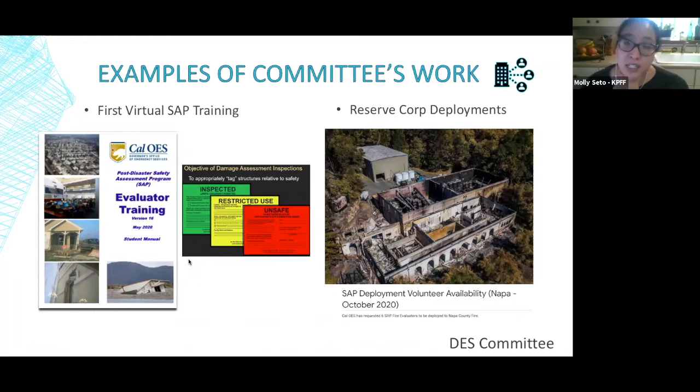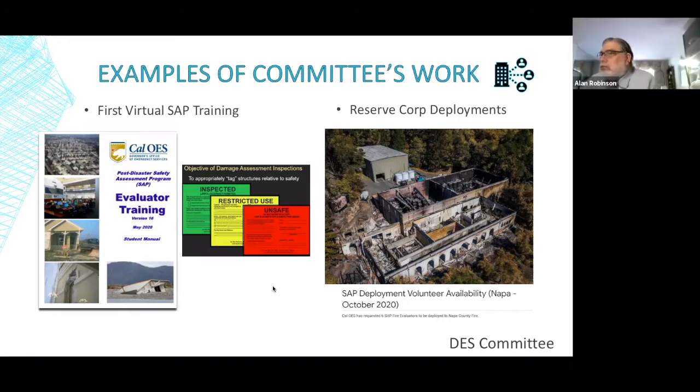And if we get contacted by a local jurisdiction after a disaster, and they need help for evaluators to come and help evaluate their buildings after an event, they'll contact us, and we'll contact our Reserve Corps and ask for volunteers who would like to deploy, and then we bring those names back to those local jurisdictions. Our latest deployment was in October 2020 for the Napa fires.